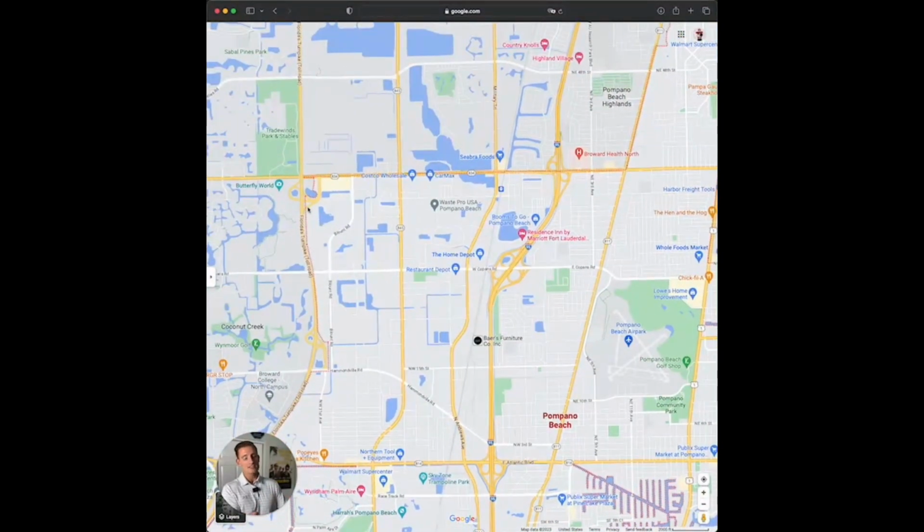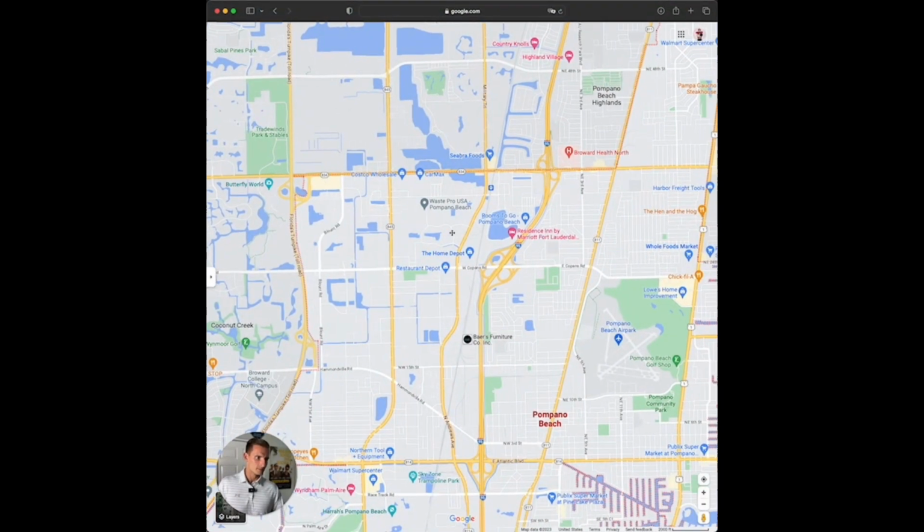And then on the other side of, this is Butterfly World, which is technically Coconut Creek, but it's right there next to Pompano. Coconut Creek's the butterfly capital of the world. So you have to go check that out. It's fun, especially if you have children. It's a cool thing to do. Tradewinds Park and Stables. They have Frisbee golf, which is really fun as well, plus plenty of fields and things.